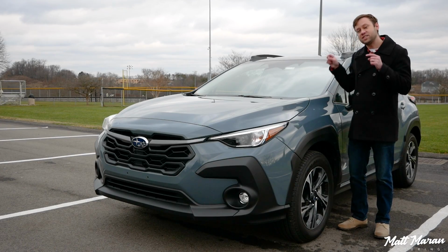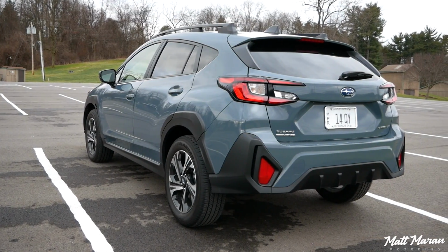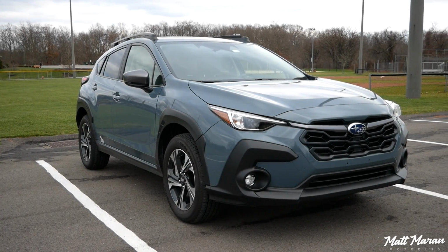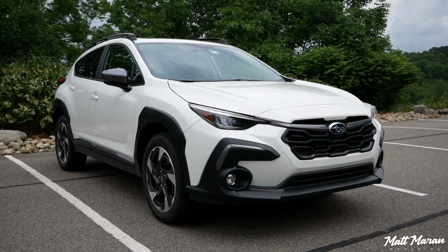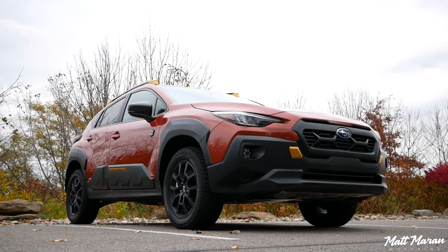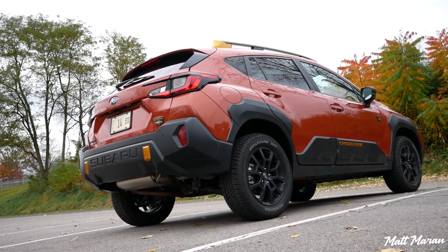What's up everybody, this is the 2024 Subaru Crosstrek. So about the all-new Crosstrek, well, brand new generation here for 2024, and get some really nice improvements. Last year I covered the Limited version with its more powerful 2.5 liter engine, and also the Wilderness version of the Crosstrek, which is new here for 2024. And those were very good, nice little vehicles, very impressive for what they were.